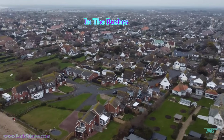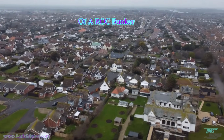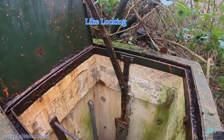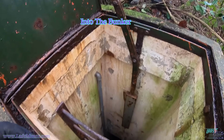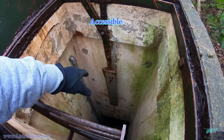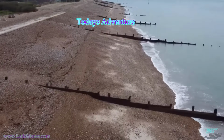Tucked away in the bushes at the end of Golf Links Lane in Selsey lies the remains of an old ROC bunker from the Cold War. This is what it would look like looking down the hatch and climbing down into the bunker. However, sadly the bunker is no longer accessible due to vandals who got inside and set it on fire. Which leads us on to the final part of today's adventure.